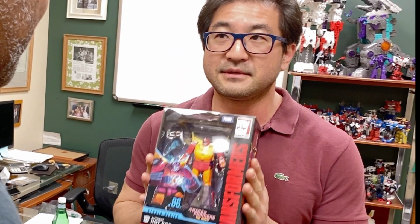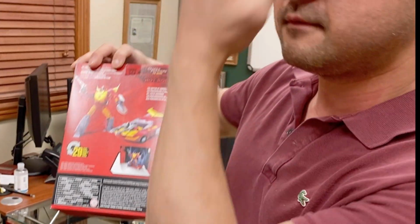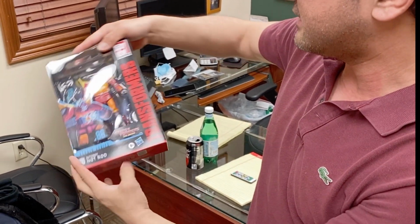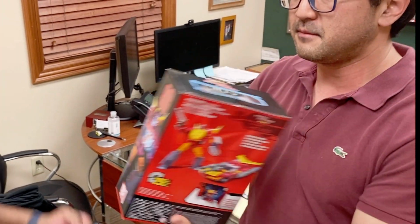This is one of the best ones. This is the best Hot Rod they've made, even better than the Masterpiece, in my opinion. What? It comes with shades. It's got a visor that falls down. You also get the Matrix, with the light effects, so you can basically do the famous pose where he pulls the Matrix apart. Wow.